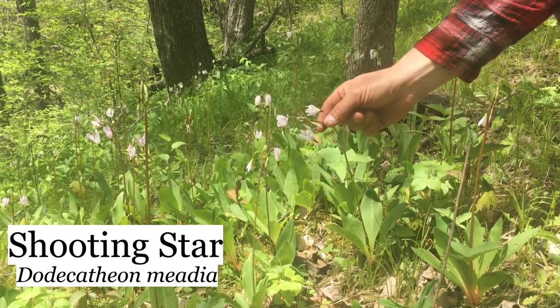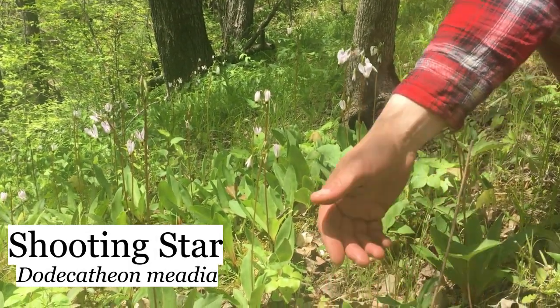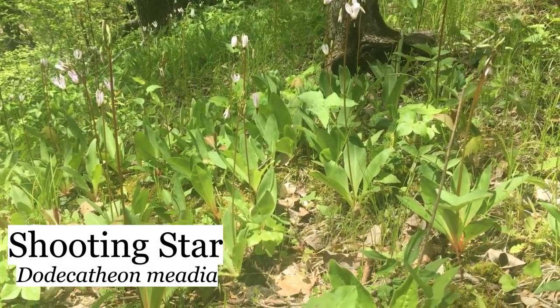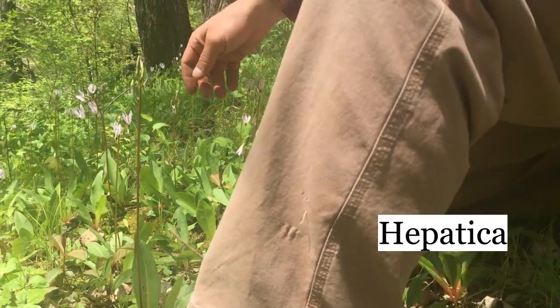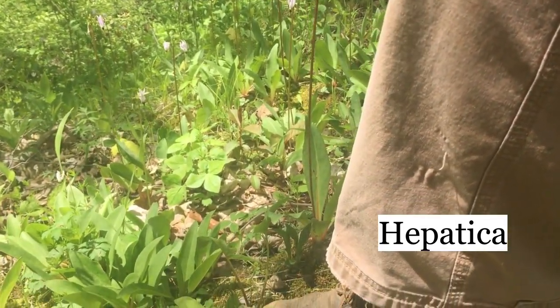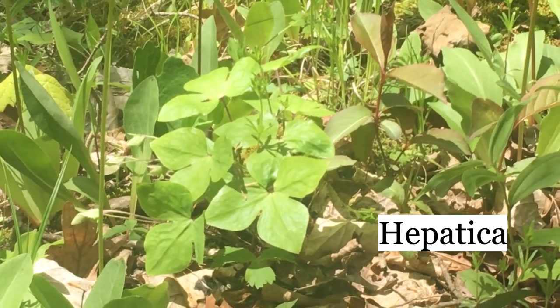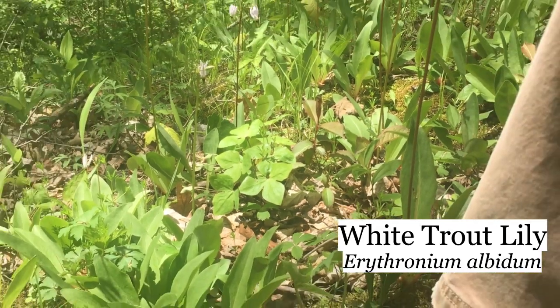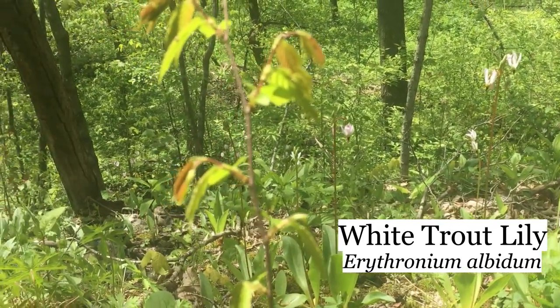Dodecatheon meadia, the shooting star, growing within a whole bunch of the wild lettuce, the blue lettuce, as well as hepatica, which is this liver-shaped leaf here. Its flowers are kind of past their prime now, and then there's a huge wave of trout lily going down the slope that we're standing on. It's really amazing out here.